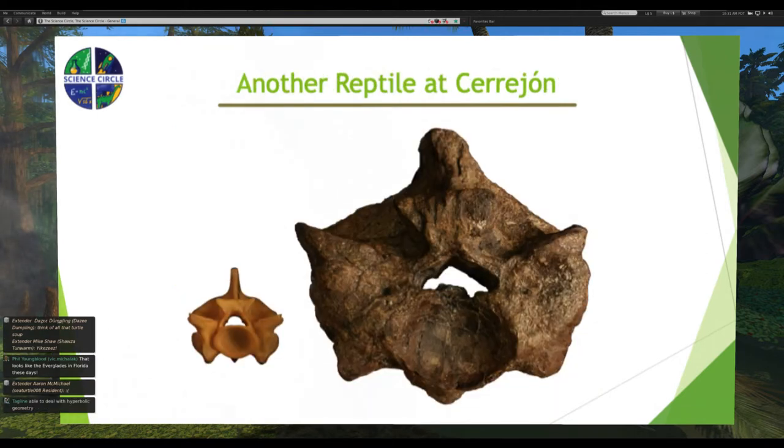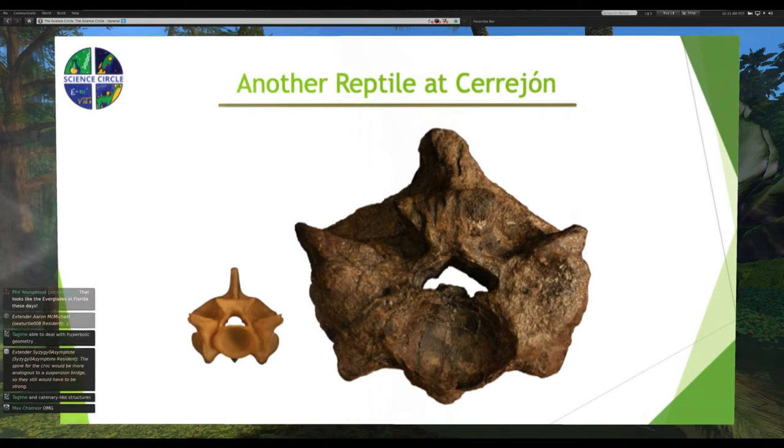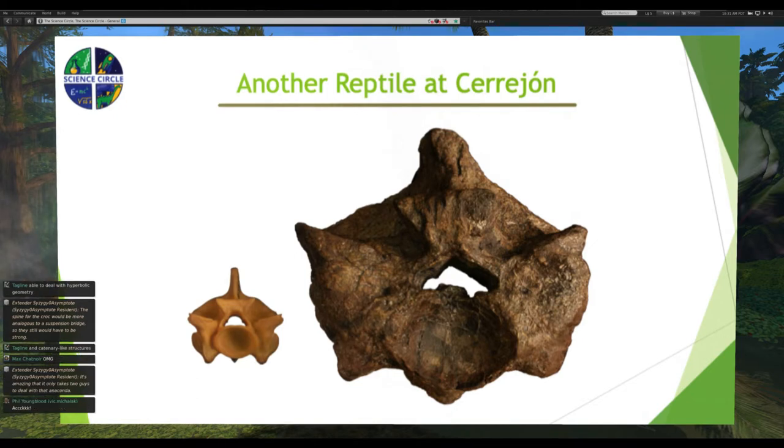Now this is to scale. So what we've got in the lower left is an anaconda vertebra. This is from a 19-foot female. This is about as big as they get. And that is the vertebra from the Cerrejón coal mine. And this is just one vertebra. This is actually not even the largest one that we've recovered. This is one of the earlier ones that we found that was nice and three-dimensionally preserved and not squished. So this gives you a little bit of sense of scale.